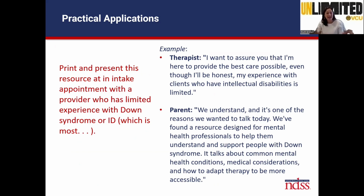having it as a resource online, I'm hoping mental health professionals will happen upon it. But I think also, what I had in mind is that a family could print this off and bring it with them to an intake appointment for a provider who has limited experience with Down syndrome, so that they can help alleviate some of the concerns that the therapist might have, by being able to bring this to them and saying, here are some tips and recommendations for you.